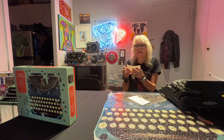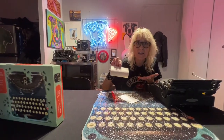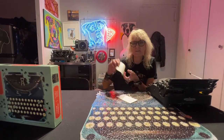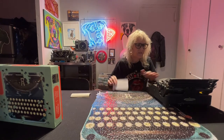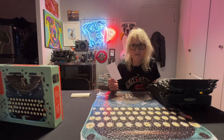Guys, this is my 1947, because this kind of goes with World War II. Yeah, 1947, right in the bullpen there. This is the Remington Noiseless Ballpark Model 7. So, guys, I need to know who won the trivia, because that's what I'm doing right now.